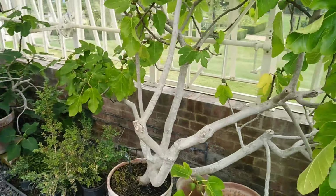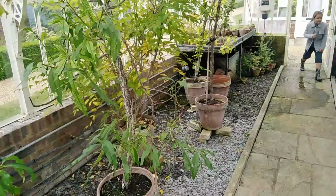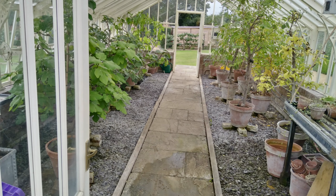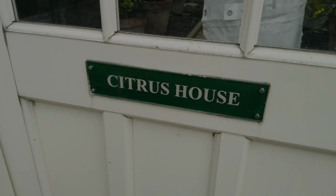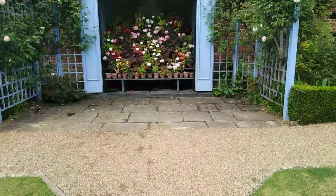First thing I noticed was it was actually cooler in here than outside. Here's a fig tree. Right, and we come along, I think there's more fig trees. This is very cool in here. And everything's sitting in small, tiny clay pots, which apparently they like. This is a view looking back where we just came from, down the same greenhouse. Orchard House, this one. The opposite one on the other side is called Citrus House. This one's closed, but it's got oranges, tangerines, lemon trees in there, everything.